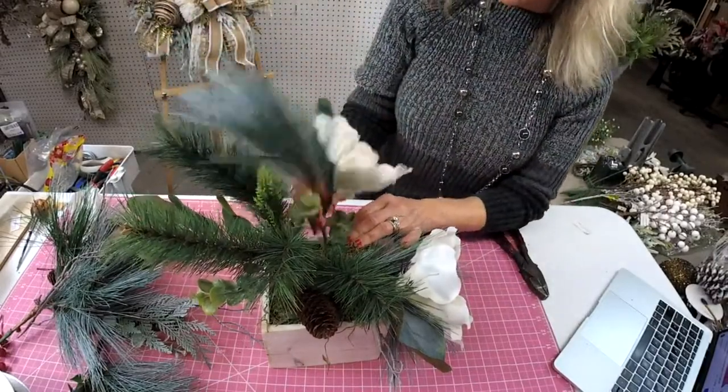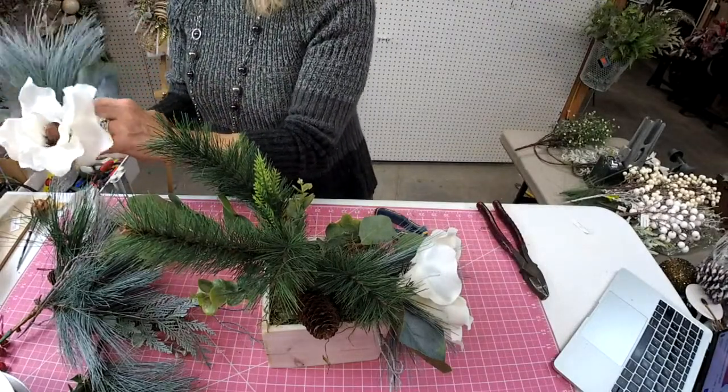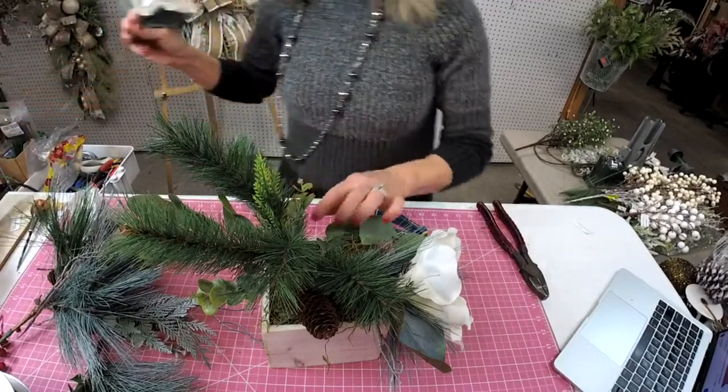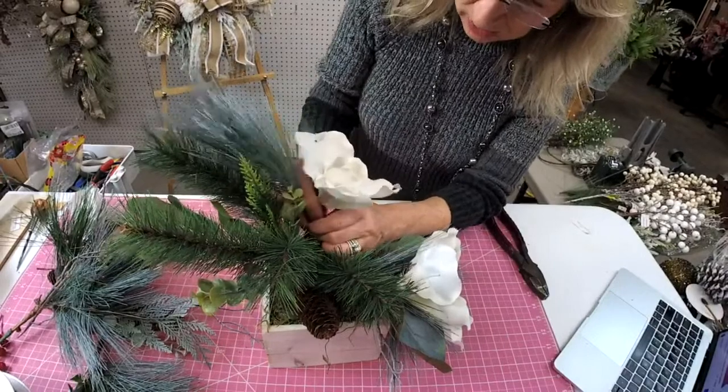So who likes to decorate with magnolias? I just think they're really classic, very classy and classic looking. I love them all year long.